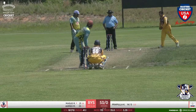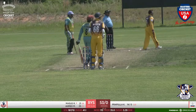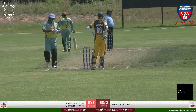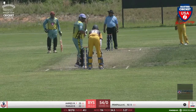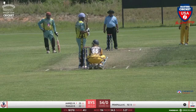Alright, so Prafulla Kumar to continue to Masood. This is nicely played towards covers. It's a dot ball to start for Prafulla Kumar. In fact, it's a misfield by the covers fielder, so it'll be a single over here. 54 for no loss. Ahmed batting on 25, Masood on 22. Ahmed to face Prafulla Kumar, who's bowling from the highway end.